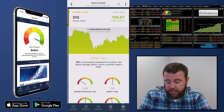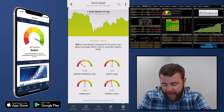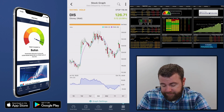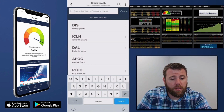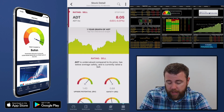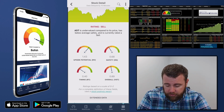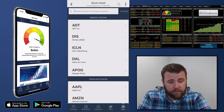DIS. Poor long-term potential. About average risk involved with this stock. Stock's been moving sideways. Gonna have to be in the not category for now. ADT, good long-term potential. A little bit more risk than usual though. It's in a strong decline, so definitely in the not category right now.